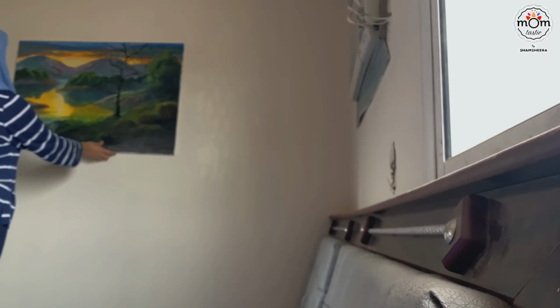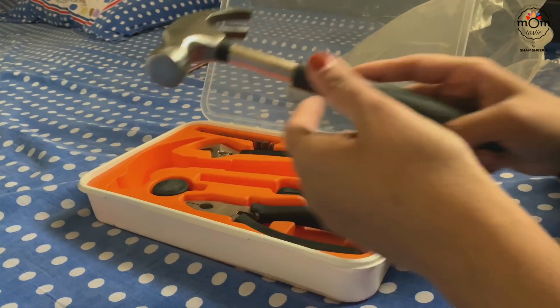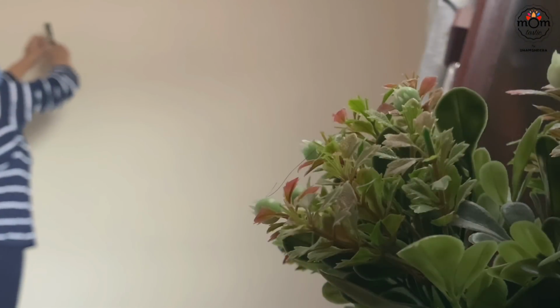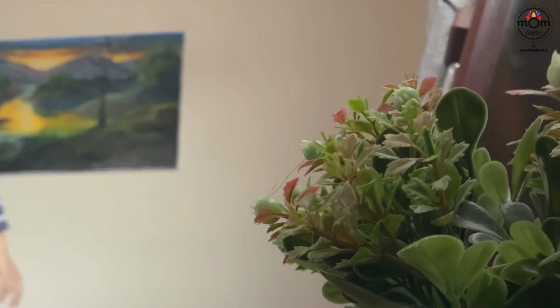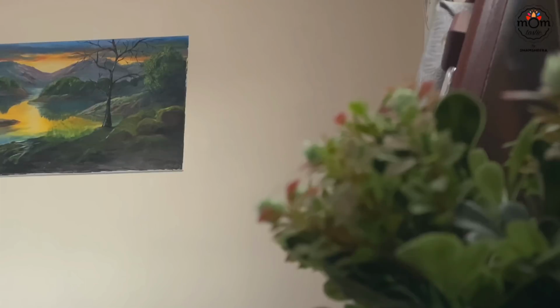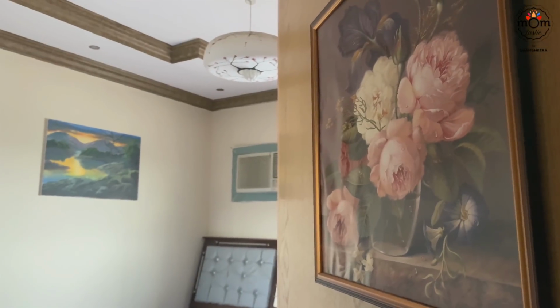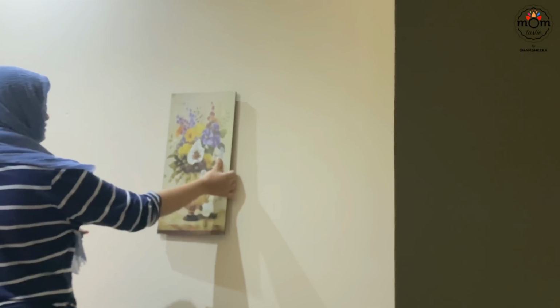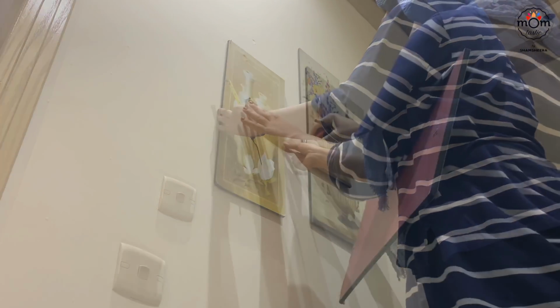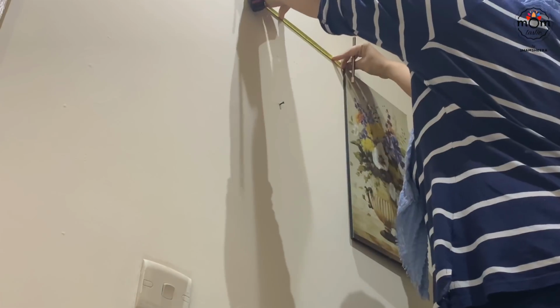And this painting goes in the master bedroom. This is the last painting done, and I did it before starting a YouTube channel. And it was the most difficult one I did. These are paintings bought, not done by me. There were 4 lying around, so thought of hanging them on the wall in the passage.